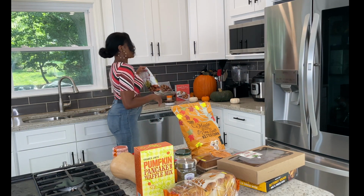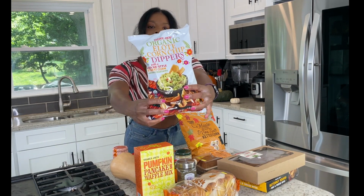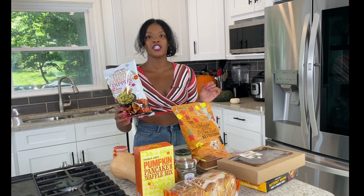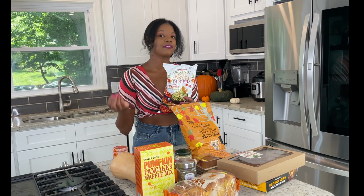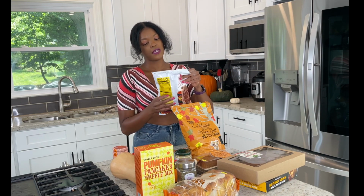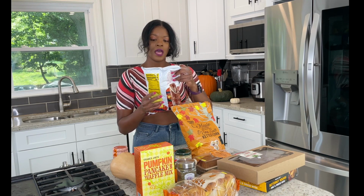I noticed these the last time I was in there and I didn't grab any. It's these organic elote corn chip dippers, and I have been on a guacamole binge ever since I went to Mexico City in July. I brought back a molcajete, and so I've been making a lot of guacamole. These would be great for dipping. It says dippers with the Mexican street corn flavored seasoning.